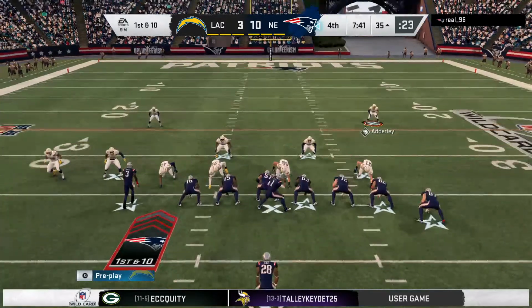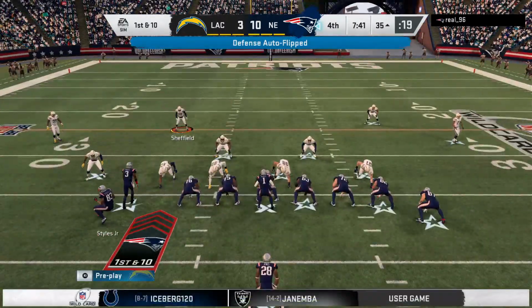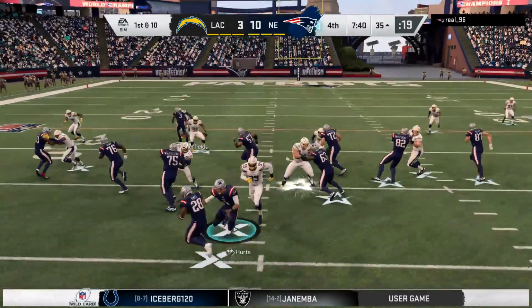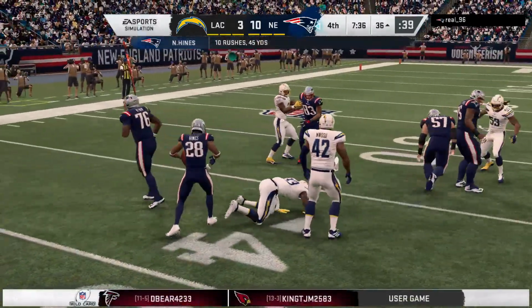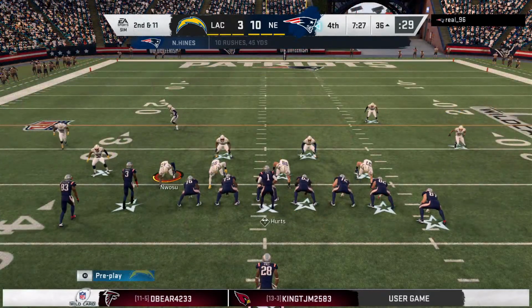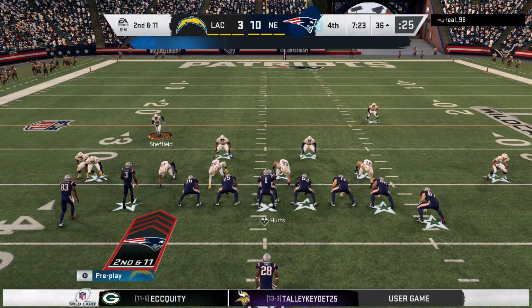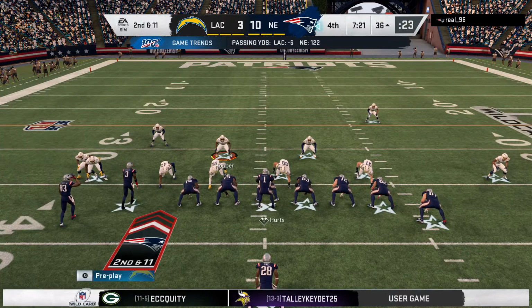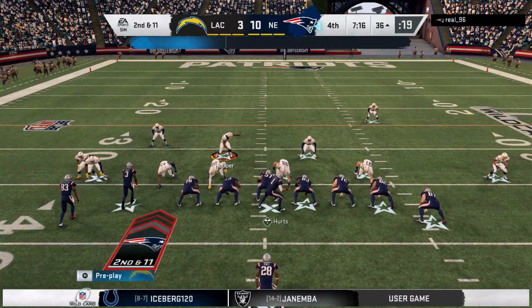Check, crunch. He's checking. They run with Hines. And I think this defense knew what was coming as he is smothered behind the line. That's going to go as a loss of 1 on 1st down. A loss of a yard brings up 2nd and 11 at the 36-yard line.